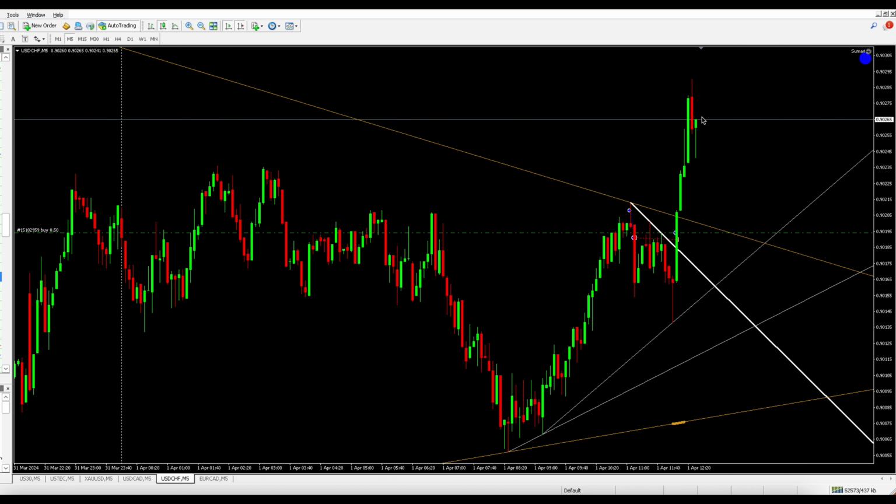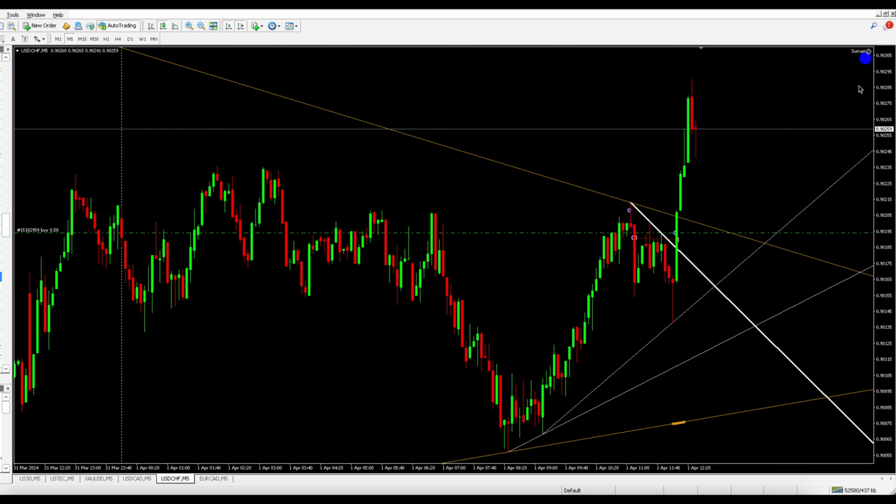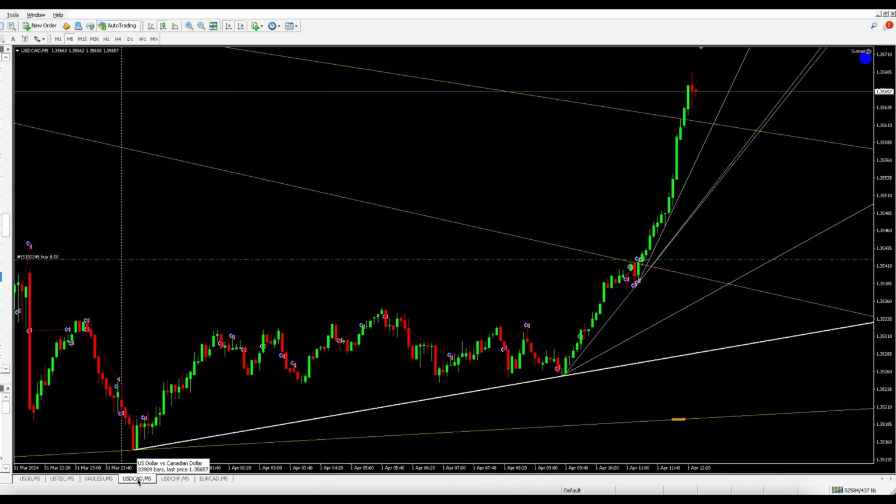So right now we are still holding this buy on USD CHF. You know that the francs pay, so USD CHF does pay very well. So we are in on a trade there pre-New York Open.